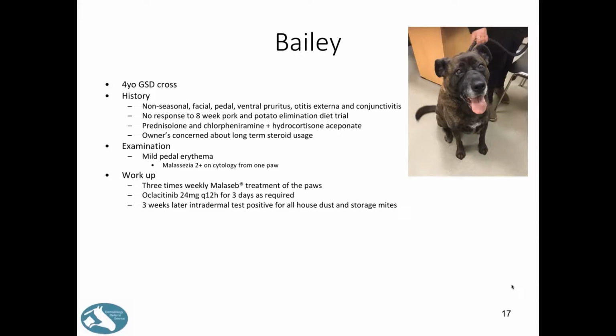So the first thing we did was treat that. We wanted to get him off the steroids in order to do intradermal testing, so we used oclacitinib. In fact, we used it in short bursts during the 3-week steroid withdrawal period. Because we were using it in very short bursts, we told the owner to give it twice daily for 3 days and repeat if the dog becomes very itchy, and then you can repeat that as required.